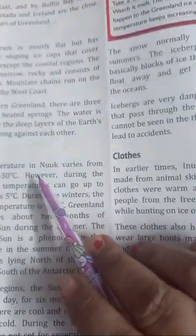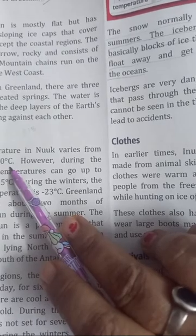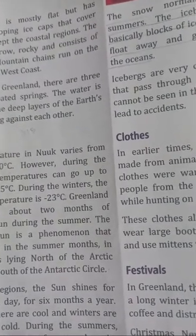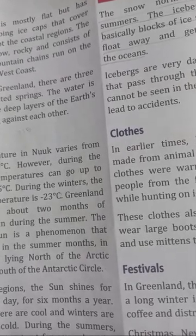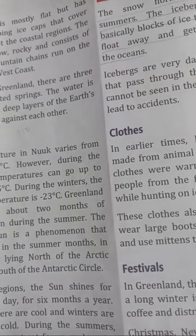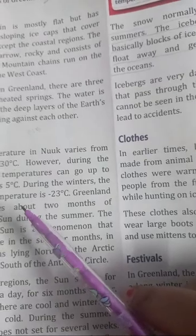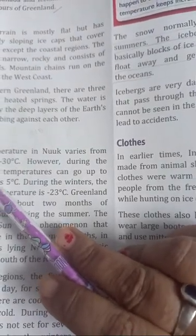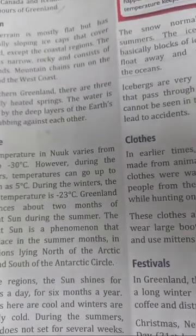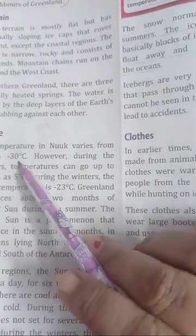Climate. The temperature in Nuuk varies from minus 9 degrees Celsius to minus 30 degrees Celsius. Can you believe? Do you know the freezing temperature? It is 0 degrees Celsius. Yes, it is the freezing temperature. Now you can find the temperature there at minus 9 degrees Celsius, so below 0 degrees, from minus 9 degrees Celsius to minus 30 degrees Celsius.